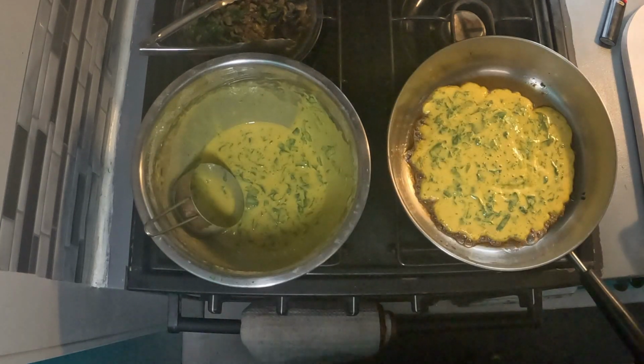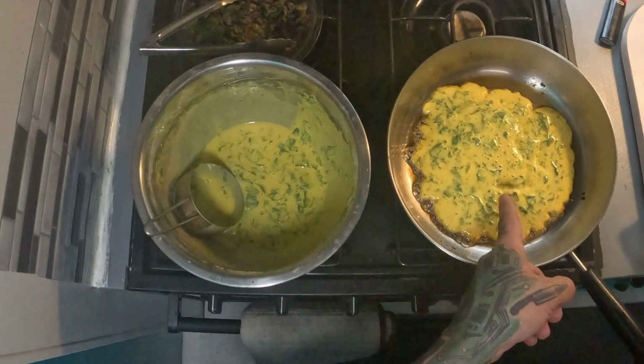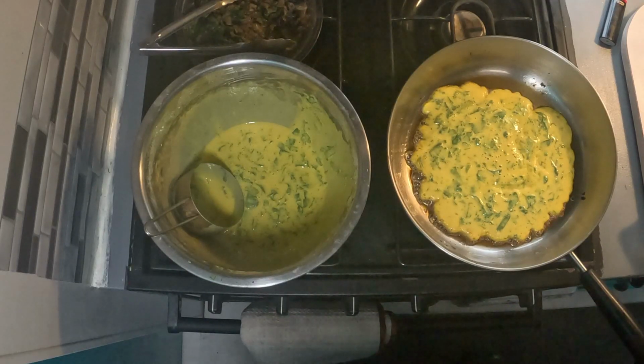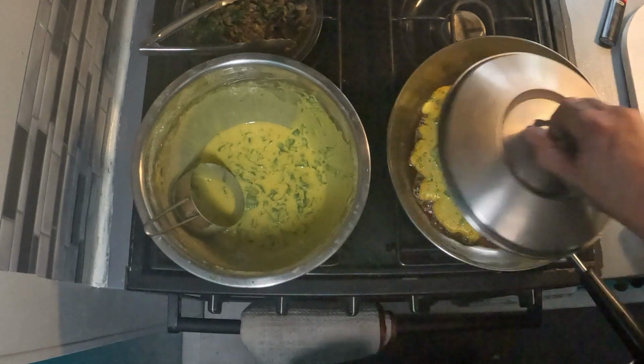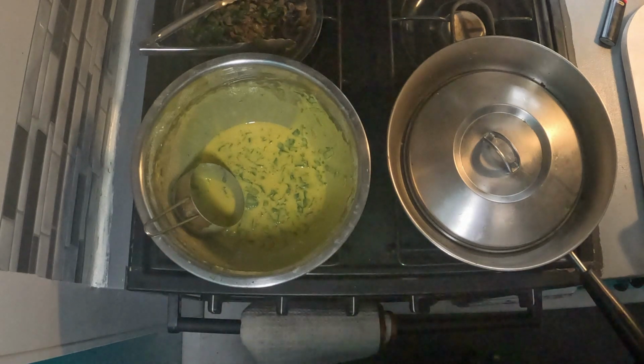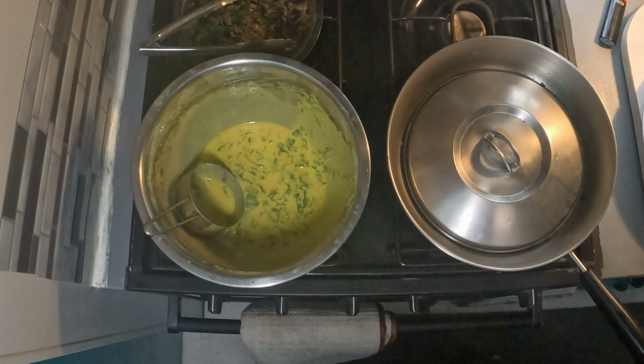We are waiting for the bubbles. Indicator bubbles have begun popping up, but they need to stay open and holey. So just keep an eye there. And right about here, let's get the lid on it and just trap some of the heat in there. So we'll serve it up with a nice salad.